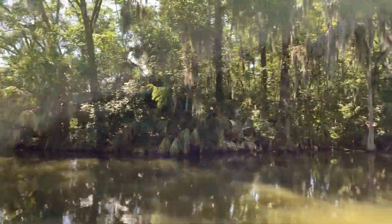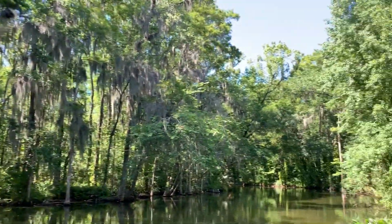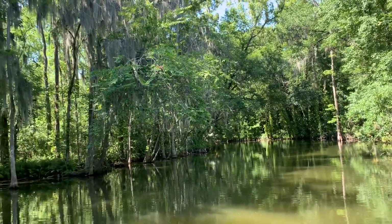We come around this turn here, look at this. This is old Florida. If someone were to drop you in here in the middle of the day and not tell you you're in Florida, you'd have no idea you're in Florida. This looks so much like the jungle in here.